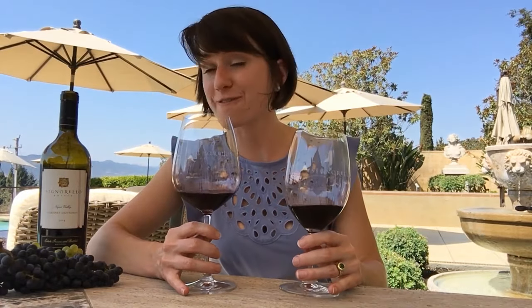These are, by the way, both Riedel stems, both designed for bold red wines, and they are very, very different.